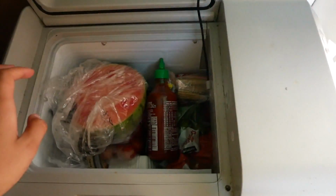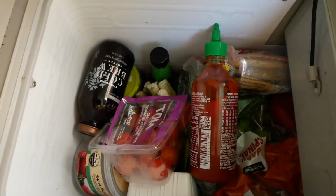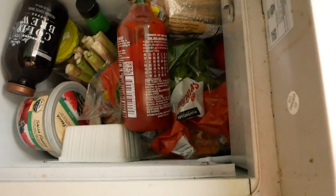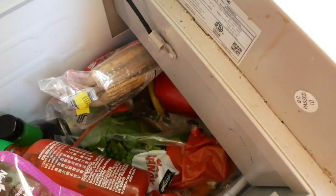But it holds, I think, 55 liters, or is it 55 cans? I don't know, but I'll just show you. Holds some good amount of stuff. Like I have all my produce in here. This section, and this little section under here, that's where I put most of my condiments. It is great. I love it.